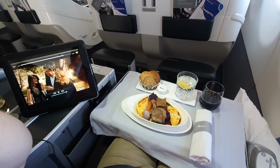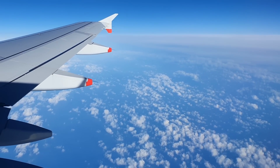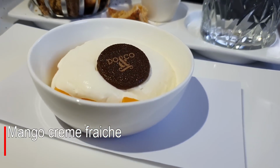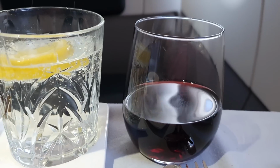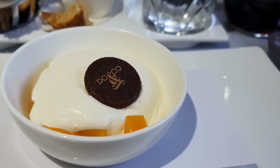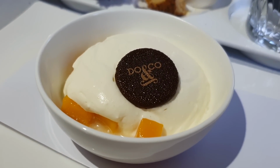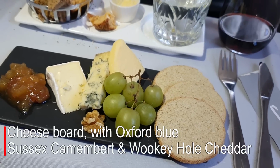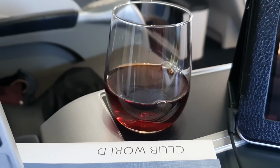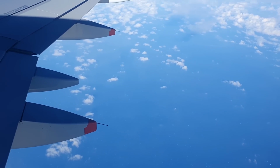All the while, the in-flight entertainment played on the iPad and the crew beetled around refilling my glass. Dessert next, and the mango creme fraiche. It was absolutely brilliant. I then swapped onto the claret and asked if I could try the cheese board. Cheese included Wookey Hole cave-aged cheddar, Sussex camembert and Oxford blue cheese, along with apple and pear chutney. It was all washed down with a glass of port. Normally BA only serve a pudding or cheese, but with so few passengers the crew didn't mind me trying both.